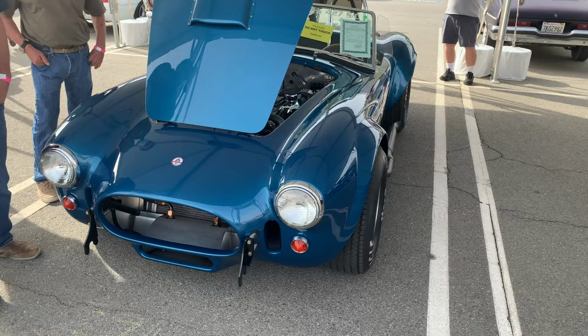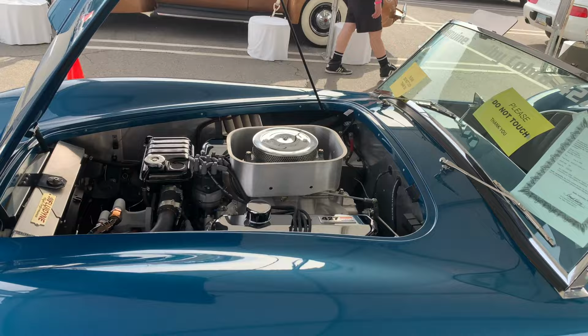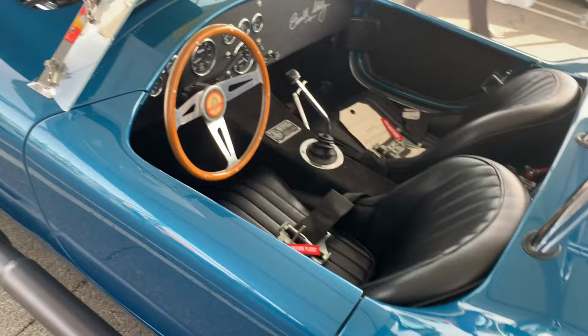Here's one that's sure to be high dollar. This is a Shelby Cobra 427. It's one of the continuation cars done by Shelby in 2009. So it's not an original one from the 1960s, but it was actually built by Shelby in 2009. And I know these were very expensive, and the dash is even signed by Carroll Shelby.